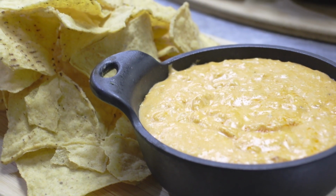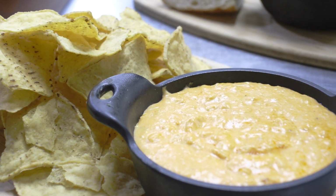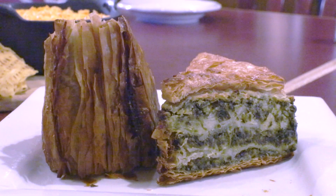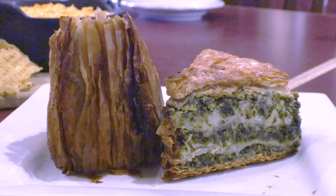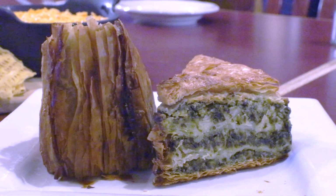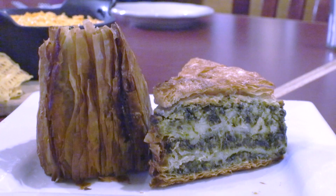Then we got our homemade buffalo dip. It's made daily. It's a good one. Not too spicy, but it's a good starter before you dive into everything else. And then another fan favorite that we got is the homemade spinach pita. Layered flakes with sour cream, spinach, and just finished nice and buttery. It's another thing that's a perfect appetizer before diving into everything else.